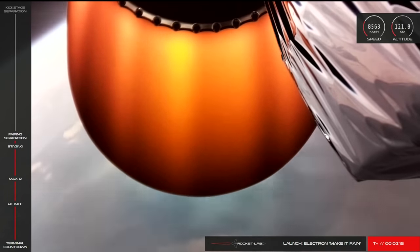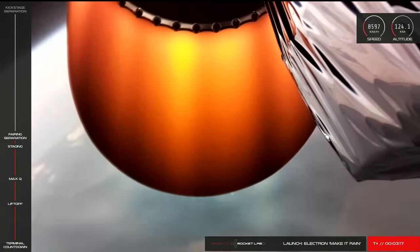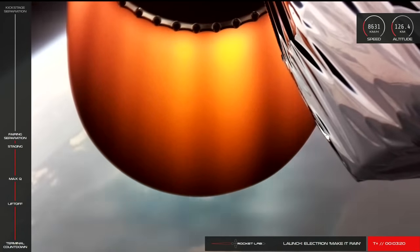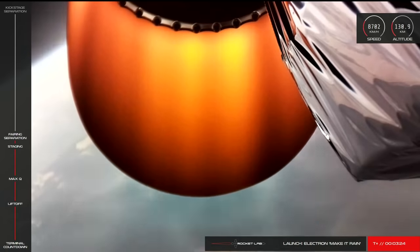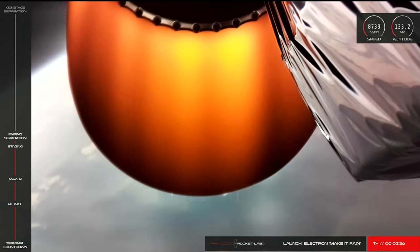And there goes the fairing. The fairing protects the payloads on the way to orbit, but once we're out of the thicker parts of the atmosphere, we don't really need it anymore. It's just been successfully jettisoned to make way for payload deployment approximately 51 minutes from now.